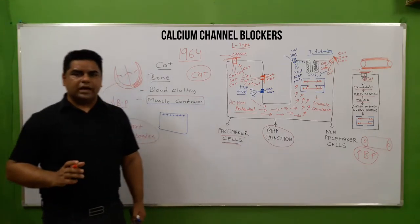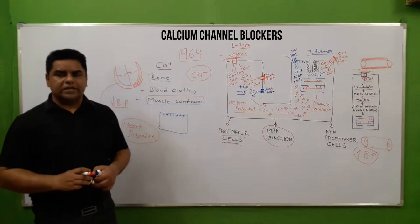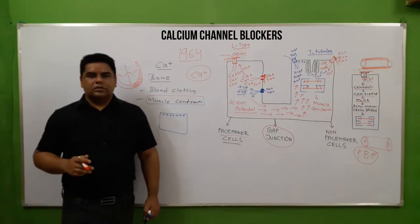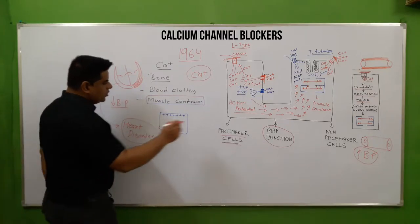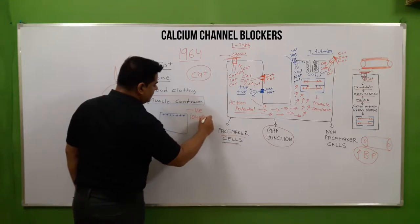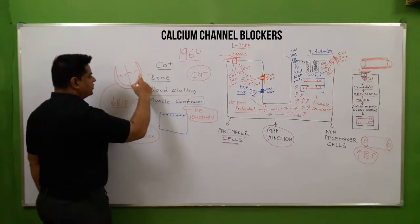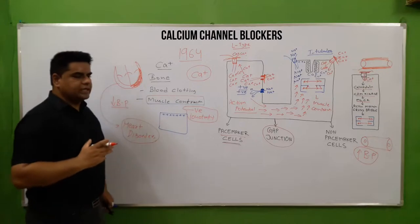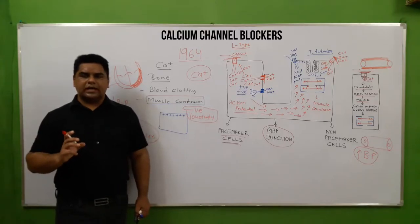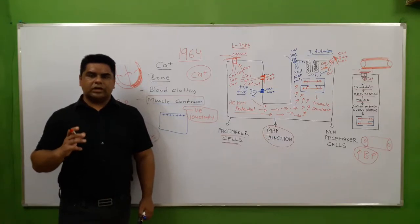So students, we discussed the mechanism of action: these drugs work by blocking the calcium channels in pacemaker cells, non-pacemaker cells and the vascular system. Kindly note, this effect on the heart is known as negative inotropy, because it decreases the contraction rate. The forceful contraction of the myocardium layer is going to decrease. So it is called the negative inotropy effect. In the next part, we will discuss the drugs under the calcium channel blockers.